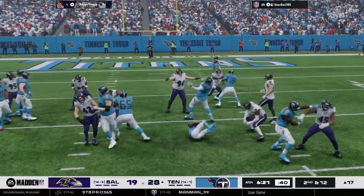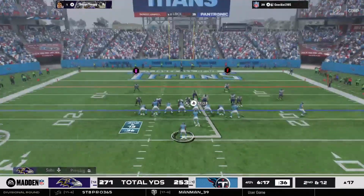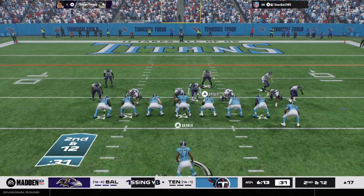Here's the one back on the handoff. And they blow up the opening play of this drive. Love the aggressiveness from this defense. Brings up 2nd and 12.